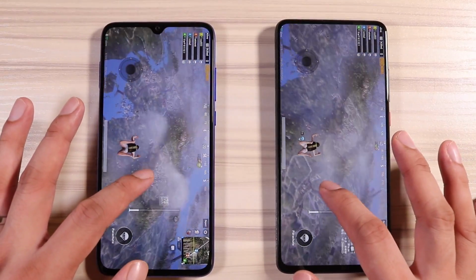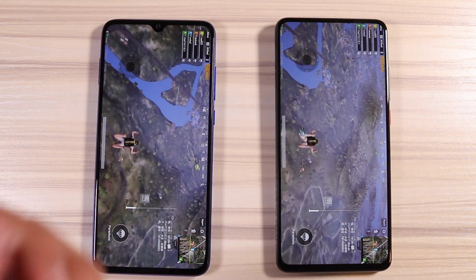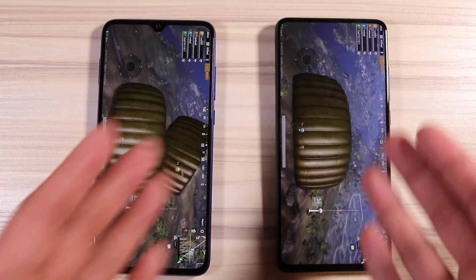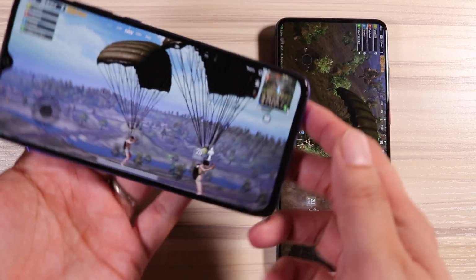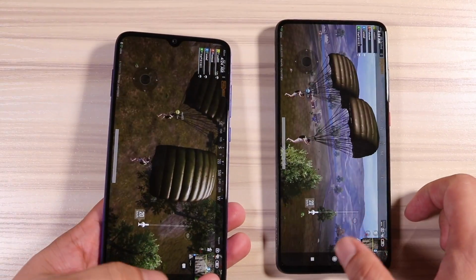That's the difference on both phones. If you want to play PUBG or games that are really heavy, then go for the Xiaomi Mi 9T. It's gonna play games a lot smoother than the Xiaomi CC9. And if you want a great camera phone that can also play PUBG very well, then this is the phone to get, because here we go for the camera comparison.